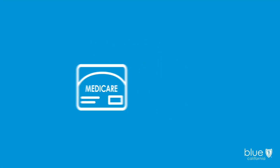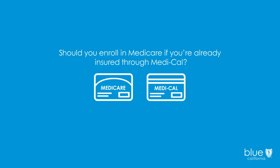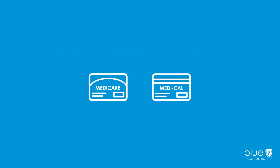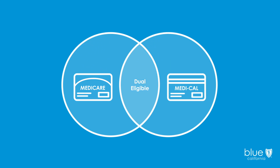Before we move on, there's one more scenario we should discuss. That is, Medicare and Medi-Cal. Should you enroll in Medicare if you're already insured through California's Medicaid program, also known as Medi-Cal? The answer is most likely yes. Those who qualify for both Medi-Cal and Medicare are dual eligible. That means they're eligible to be covered by both programs.